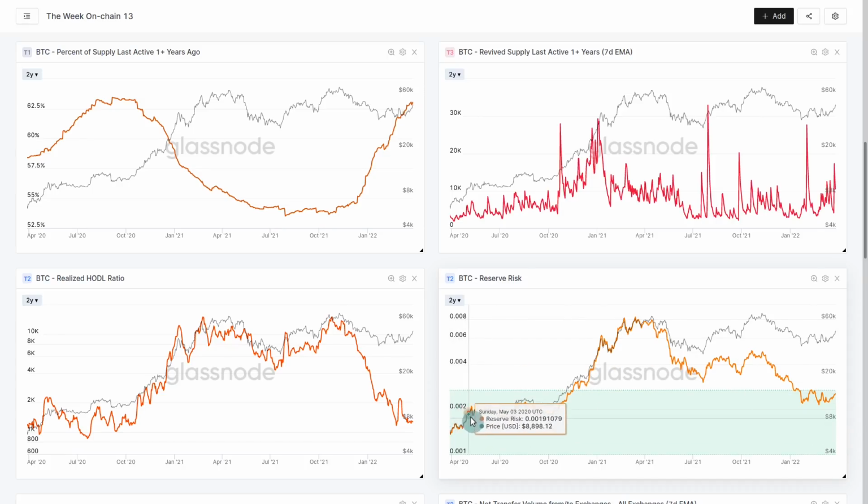And we can see that even during the first phase of this bull market, it stayed within that zone because there was still hodling going on following the March 2020 event. So reserve risk is a very, very reflexive metric. It's very, very slow on the downside. It takes a long time to signal that a bottom is actually in, but it does show that when we have lots and lots of accumulation and hodling going on, this metric will get hauled lower.